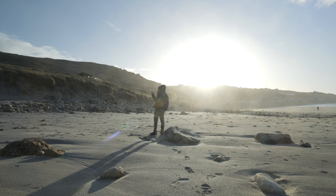Got some lovely light coming through now. Just about to go down on the horizon there. Just shooting directly into the sunlight.